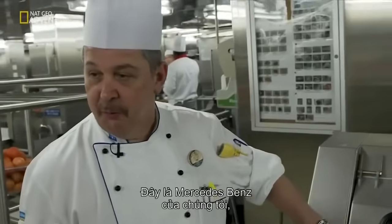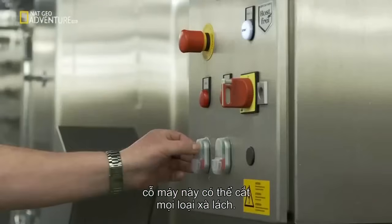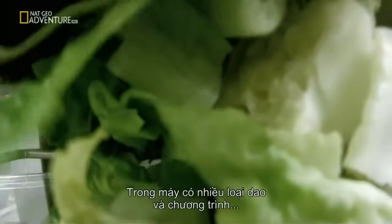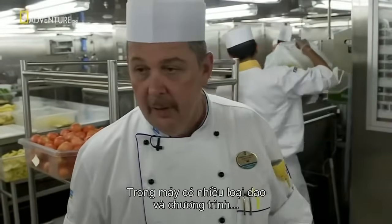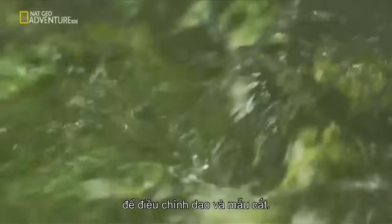This is our Mercedes-Benz. With this machine, you can cut every type of lettuce. We have different knives and different programs inside to adjust the knife and the cuttings.